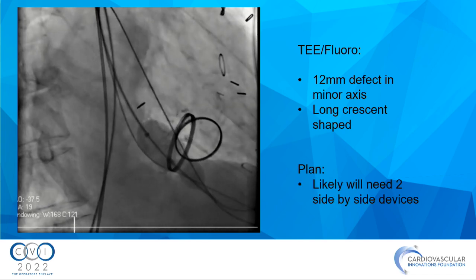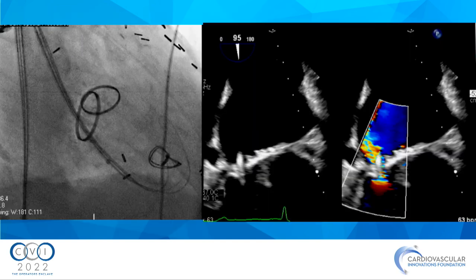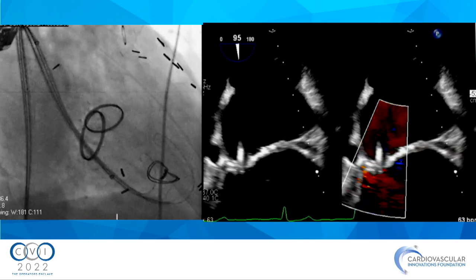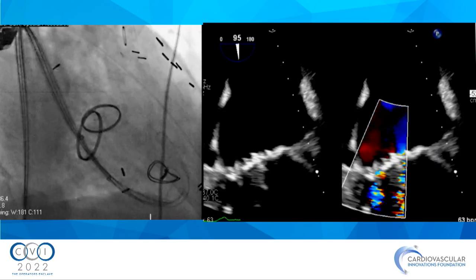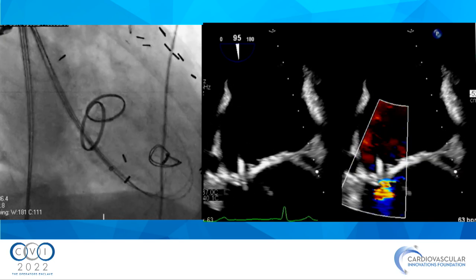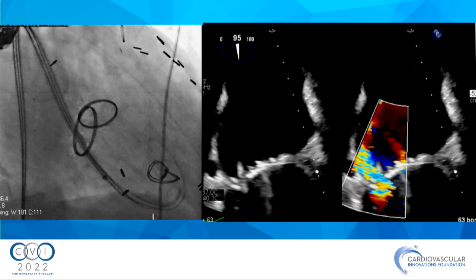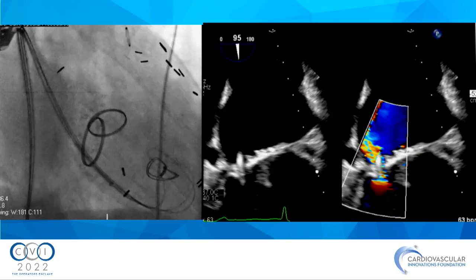And ultimately, our strategy was going to be that we're going to need more than one device and likely have two devices side by side. I'm a firm believer in having multiple wires in because the last thing you ever want to do is cross a defect again after you put a plug in. So if I'm planning two plugs, I put a third wire in. And then you see us delivering our Ansel sheaths via transseptal puncture, two sheaths across the mitral valve defect. And even with the two sheaths in, these are 6 and 7 French Ansels, there's still a significant amount of leak around the device, which to me speaks to the size of the defect and tells you you really need to put some large devices in.